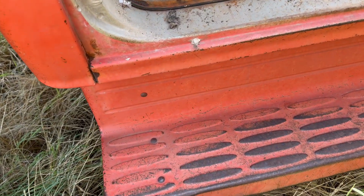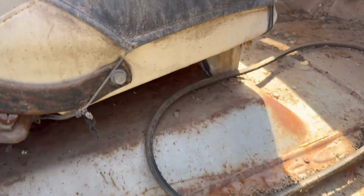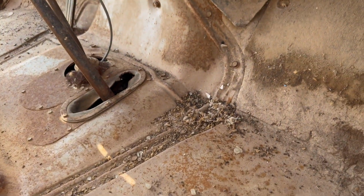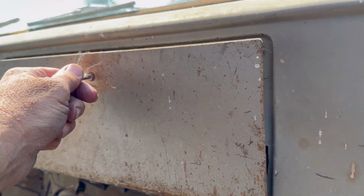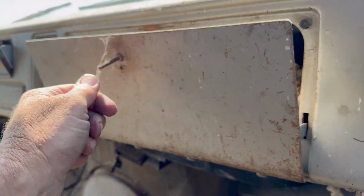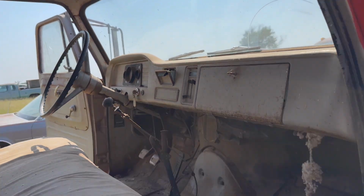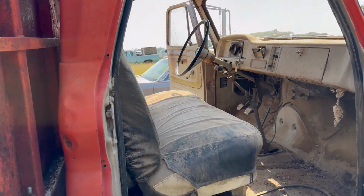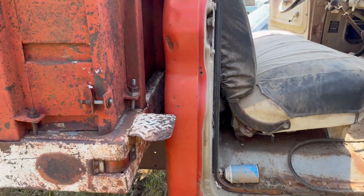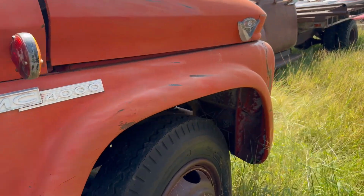Over here, once again, the rockers look pretty good in this old truck. Floors, the old GMC style glove box. They had to add their own handle to it, but it's still there. So really not in terrible shape. A few dents in the cab, things like that, but overall not too bad.